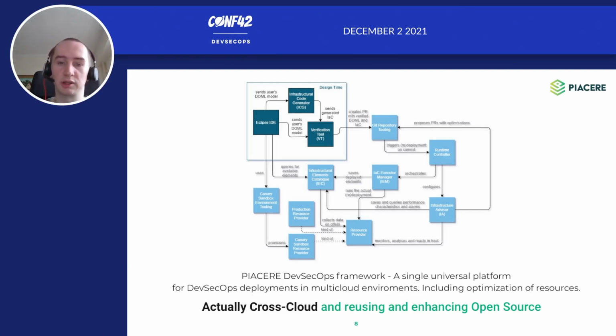So moving on, the flow then moves on to the infrastructure advisor. The infrastructure advisor sets up monitoring and analytics, the self-healing, the optimization part of PIACERE is all in the infrastructure advisor. And the infrastructure advisor is also connected to the infrastructure elements catalog. This is actually the third usage of the infrastructure elements catalog that I've mentioned, in that all the data, all the performance data, all the information about the state is stored in the elements catalog for easy querying. And this easy querying is for the optimizer part, to be able to decide on the most optimal strategy to propose.